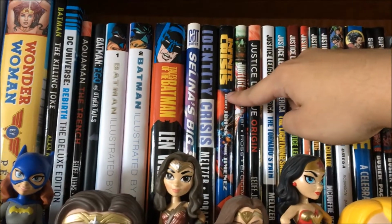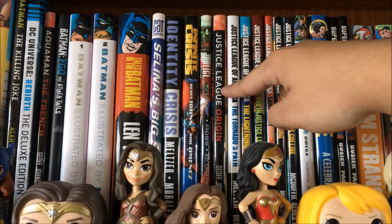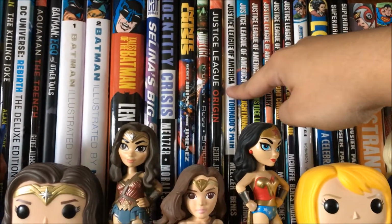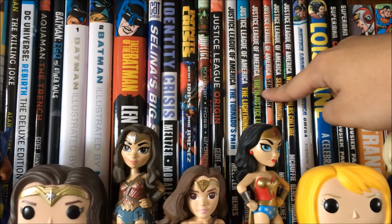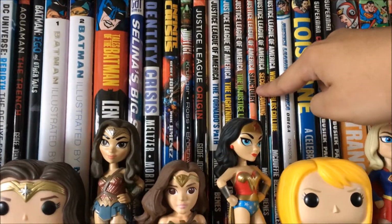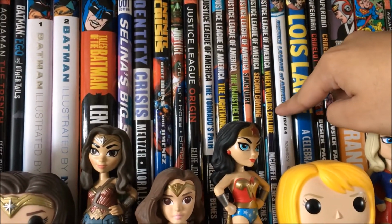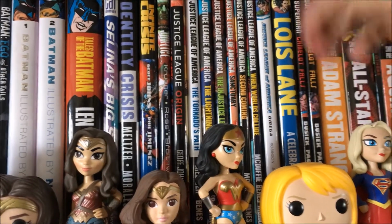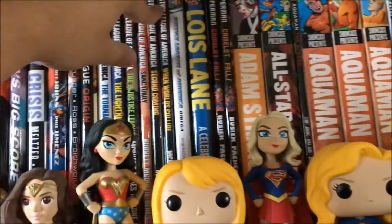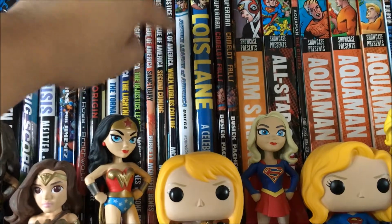Identity Crisis, Infinite Crisis, Justice by Kruger and Alex Ross, Justice League Origin, the first volume from the New 52. And then you got the Brad Meltzer, Dwayne McDuffie run of Justice League of America. You got Tornado's Path, Lightning Saga, Injustice League, Sanctuary, Second Coming, and When Worlds Collide. I'm missing Cry for Justice, but I heard it was optional to have. I kind of want to get it, and I want to get the hardcover just so I can be consistent with it.